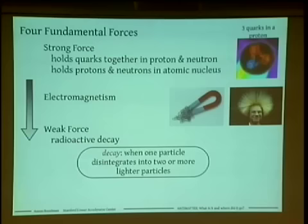Now, I'm going to use this word decay a lot in the lecture. And so I want to define it precisely, because the way we use it in particle physics is a little bit different than the common usage. It's not so far off, but somewhat different. What we mean by decay is when one particle disintegrates into two or more other, less massive, particles. That's what we mean by a decay. I'll use that word repeatedly in this talk. So the weak force is responsible for particles decaying. And we'll see that actually the weak force does have a way to affect matter and antimatter differently. And so that too will be the topic of much that we talk about today.